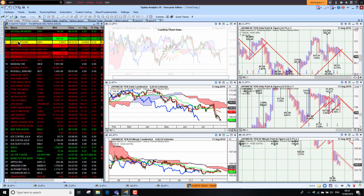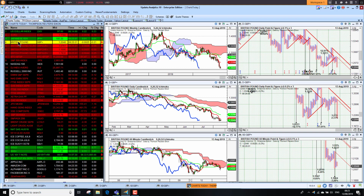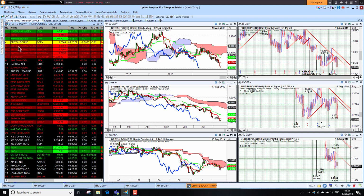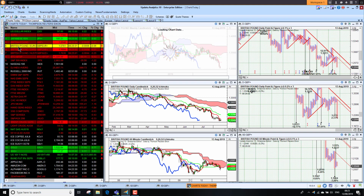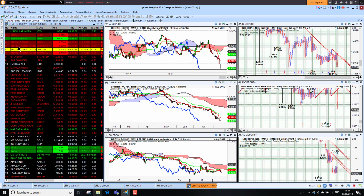Looking at sterling, we're sitting at that 120.50 level this morning, so the 120 level starting to look like it will come under pressure. And looking at sterling against the euro, we're back below the 108 level. So still looking pretty bearish there. And against the Swissy, 116.92, so teetering along the bottom there too. So sterling still looking pretty bearish.